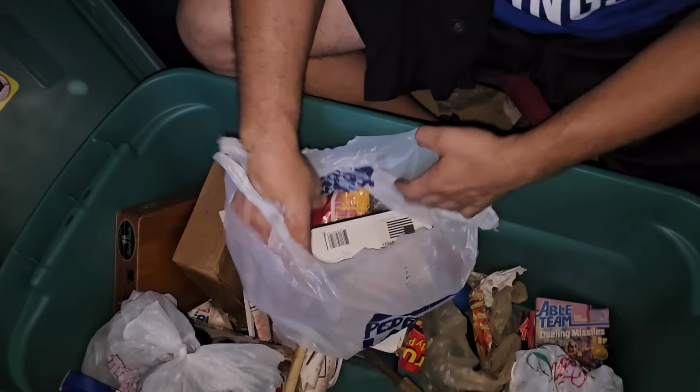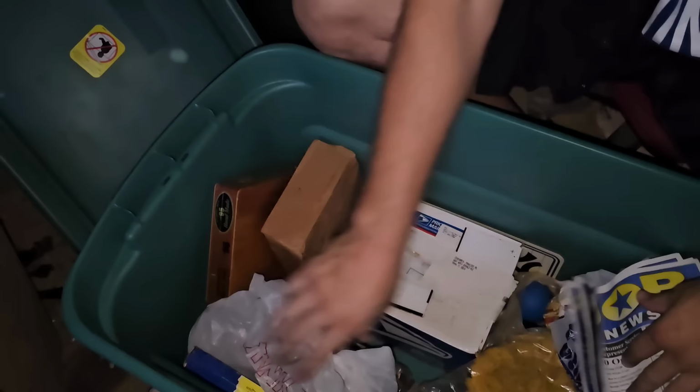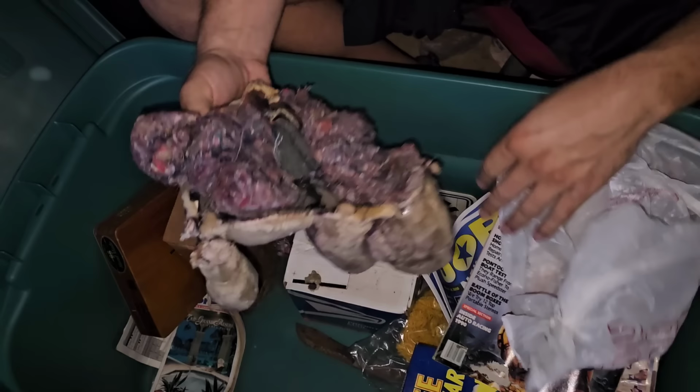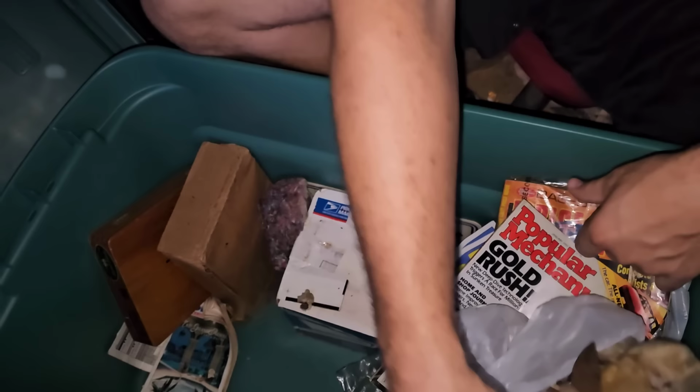What's this? Is this for cleaning? That's for cleaning a car. Okay. What's that? Gold Rush? I like me some Gold Rush. Oh my goodness, babe. What is that? That looks gross. Do you think it's a mole? That looks gross. I think it's a mole. Well, I think I know what did it now. It got shanked.